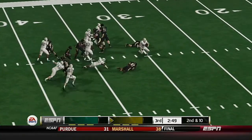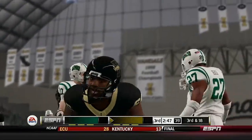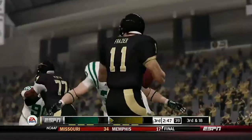They get to the quarterback, and now the ball is loose, and the offense will recover. It's a good job of securing the fumble and avoiding a turnover. And this drive stays alive for the offense.